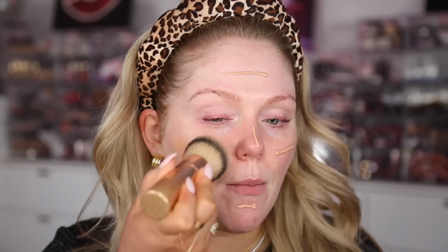I just squeeze it onto my face, and then I'll normally use some sort of big buffer brush just to buff it out, but it gives flawless coverage without looking super cakey on the skin, it just perfects the skin. So good. And this is gonna last literally through anything.